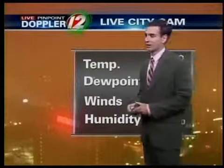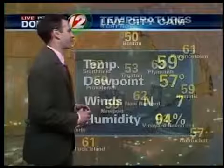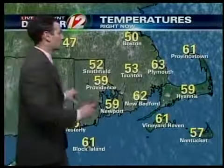And it's creating scenes like this. It's not a pretty scene. In fact, it's hard to see anything on that camera shot right now. Temperature is 59 degrees. Winds are out of the north at 7 miles an hour. Very mild right now, low 50s. We keep it mild in the mid 50s, maybe a few low 50s. But what you see is what you get for the most part with these temperatures.